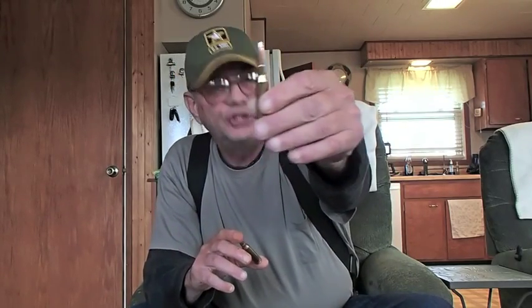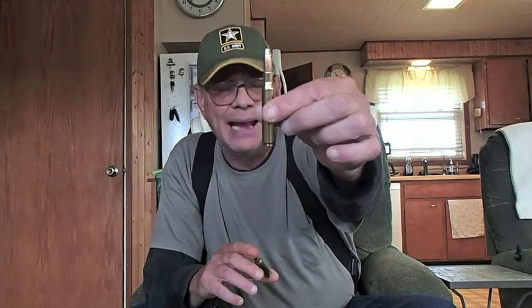Now, what I've got right here is a 270 Winchester round. This is probably my absolute most favorite hunting round of all times. This was commercialized by Winchester back in 1925. When I say commercialized, it came out of the wildcat stage, is what they call it. It's been around since 1925.